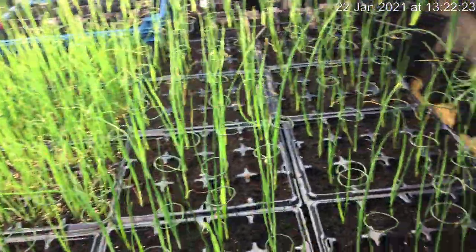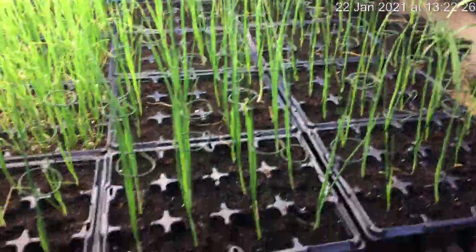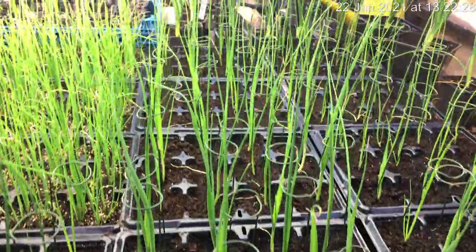Right, we'll look through. If you remember, last week I was pricking out Blanche leek seedlings. I do think they've grown on well. They're looking very good.